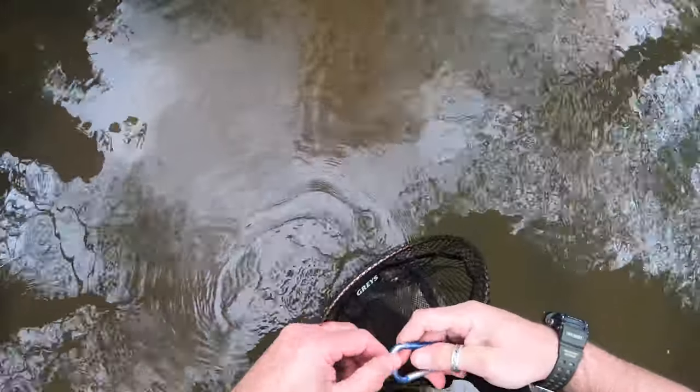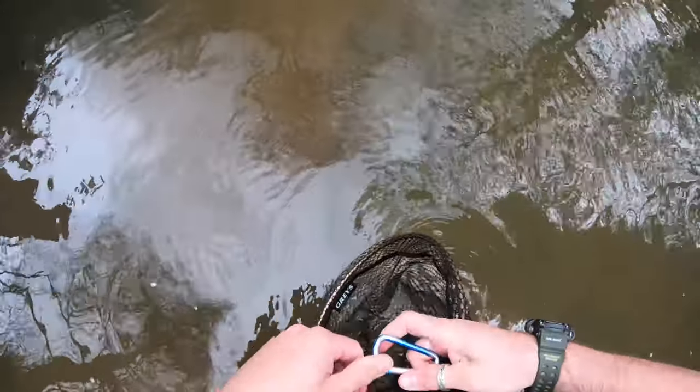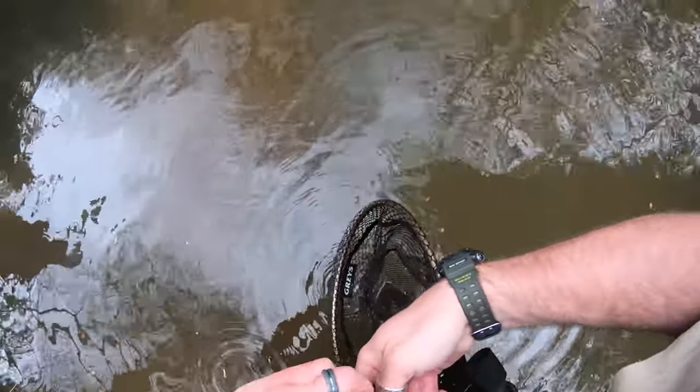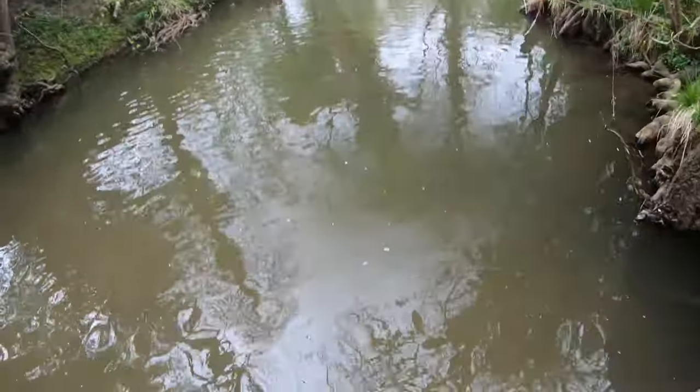Right. Attach that eye up, hopefully. It could be that I hadn't got the clamp on properly. Right, let's get back to it.